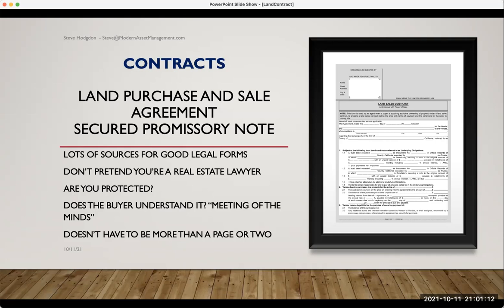Don't try to write your own legal documents. There's plenty of other sources out there. If you're part of any of the groups that provide coaching, they provide forms that you can edit a little bit to make sure it meets your needs. $500 with a real estate lawyer is worthwhile spending to make sure that you get the right protections in there.